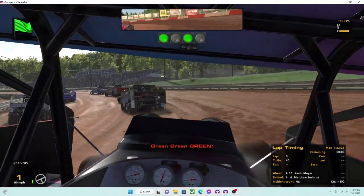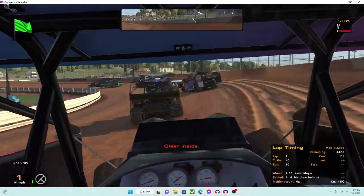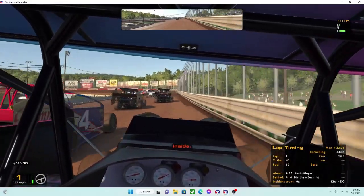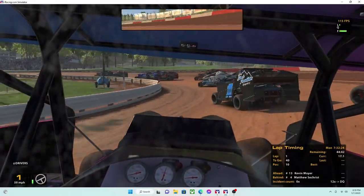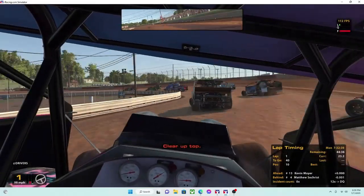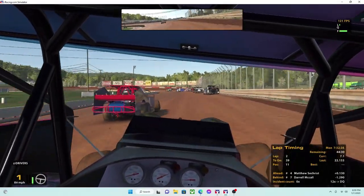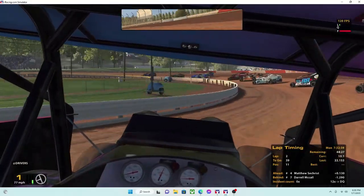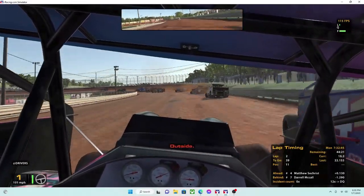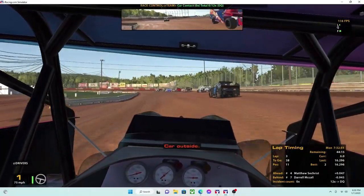Green, green, green. Car inside, clear inside. Inside, clear. Car outside. Clear up top. 22.153. Outside, clear. 16.296. Car outside. Clear up top.